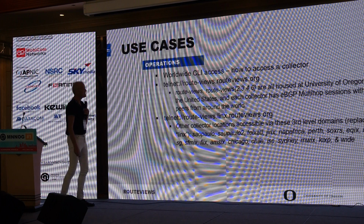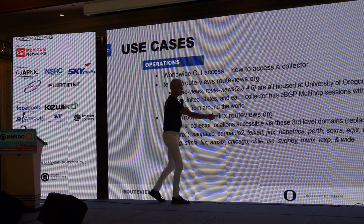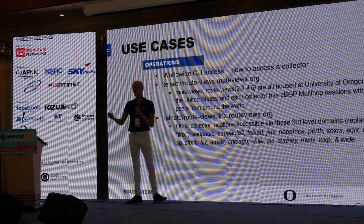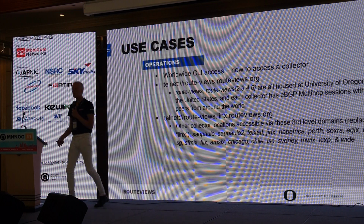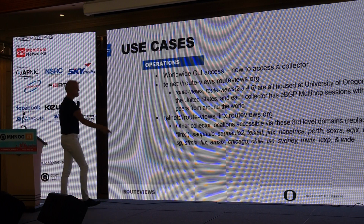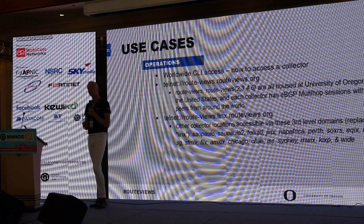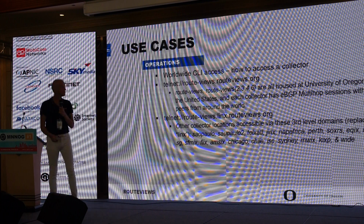To access the collector, you look up all the names. Here I can log in. This one at Linx is in London. There's one in Singapore, from the long list that I showed you earlier. You can just log into them. There's some of the list, and you can look at what your routes look like, or other people's routes look like, from those locations.